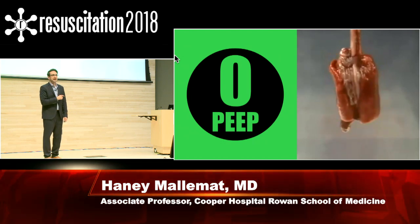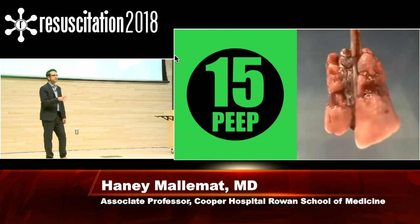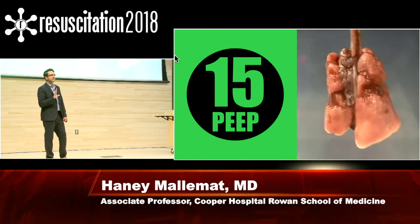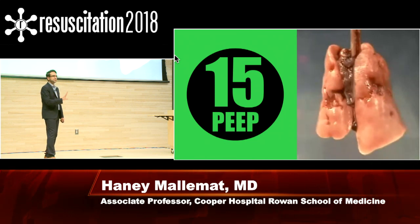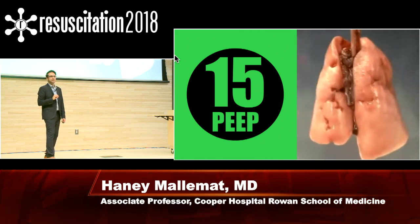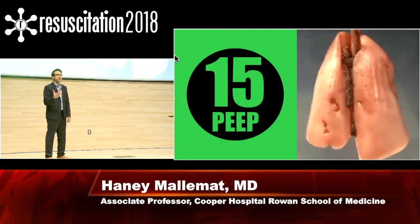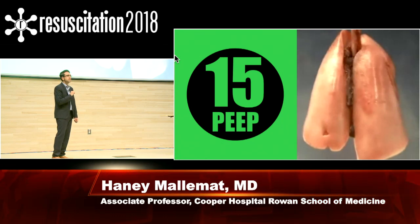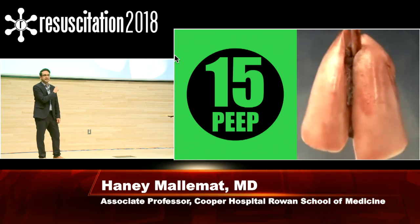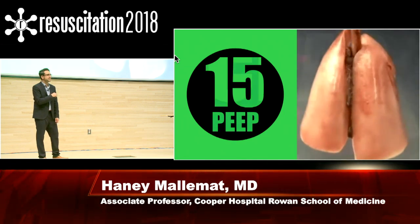So if you can reduce that and go to something like this with 15 of PEEP, look what happens. A breath goes in, but at the end of the breath, that lung stays open. The next breath goes in, it still stays open. Next breath in, it still stays open. You're recruiting and splinting all these alveoli, and you get better oxygenation for your patients. So sure, you can crank up the FiO2, but if you can't recruit open those alveoli and keep them open, you're going to go right back to the basics again.